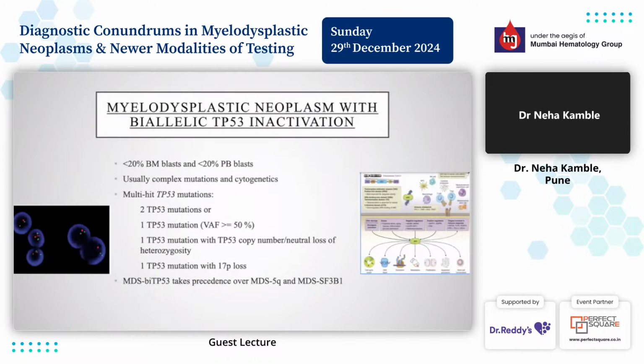And myelodysplastic neoplasm with biallelic TP53. TP53 has been the center of discussion in quite a lot of malignancies, be it solid, be it liquid, be it blood.